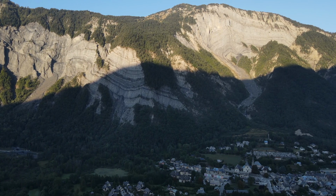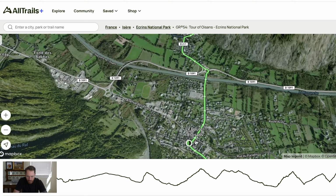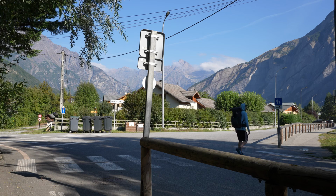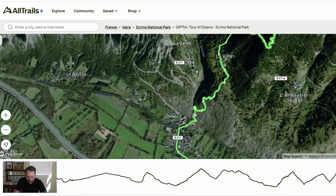And so I started doing it clockwise. So I headed out this way on the roads. You're walking on a road here. AllTrails shows it going up the mountains here. I don't believe that's the way to go.